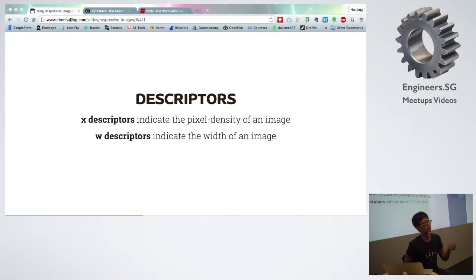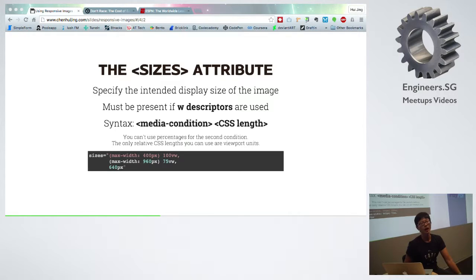So I mentioned descriptors. There are two types of descriptors. There's an x descriptor and a w descriptor. The x descriptors indicate the pixel density of the image, while the w descriptors indicate the width. And when I say indicate, it means indicate to the browser. So actually, we want the browser to make the decision and not us. There's also another attribute called the sizes attribute. As of the latest update to the spec, if you declare a w descriptor, you have to pair it with sizes. I'll explain why later.